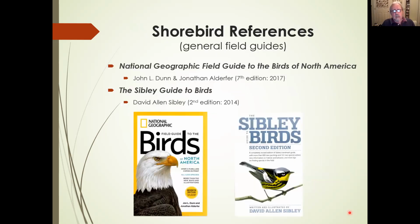I'll mention some references. If you're not heavy into shorebirds yet and you just want to do a little delving into it, two field guides I recommend. I grew up on the National Geographic guide. I guess I started with the 1st or 2nd edition, and they're now up to the 7th edition. My good friend Rick Blum started me with that. He was one of the co-editors with John Dunn on the 1st and 2nd editions, and really good illustrations in there for shorebirds showing different plumages. The Sibley guide is also good, but like I said, I grew up with the Geo guide. But either one is good.